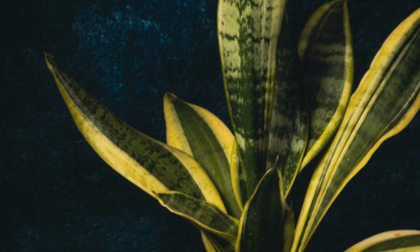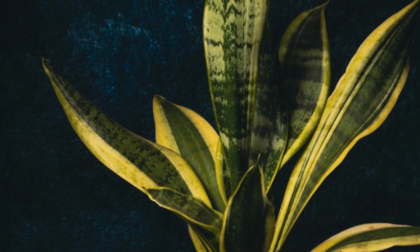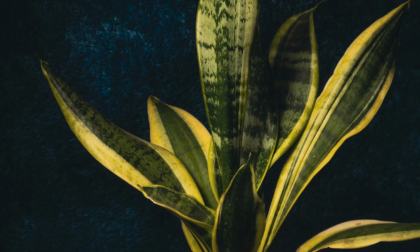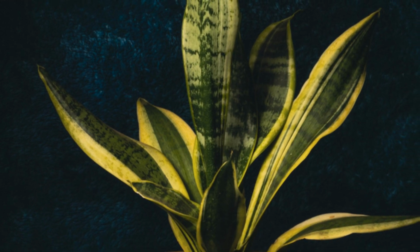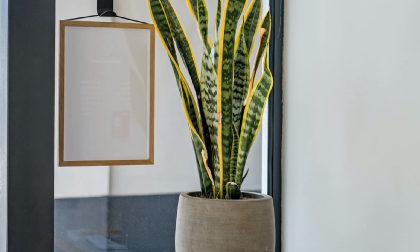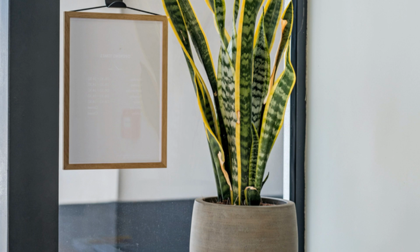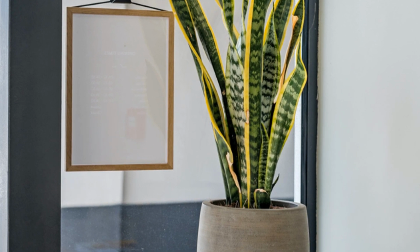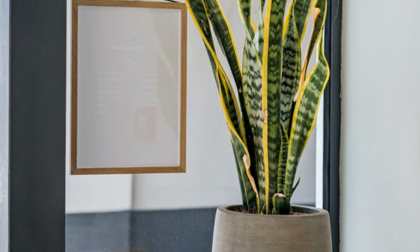And next up is a plant that's as striking as it is low maintenance, the snake plant, also known as mother-in-law's tongue, though I prefer the name snake plant. This plant is a favorite among both novice and experienced gardeners for its resilience and unique appearance. With its upright sword-like leaves, it adds a touch of architectural interest to any room. The leaves can grow quite tall, creating a bold statement piece that draws the eye and complements modern decor.